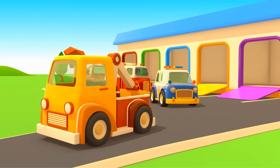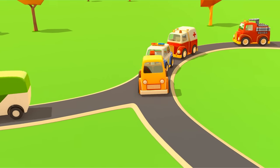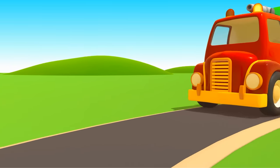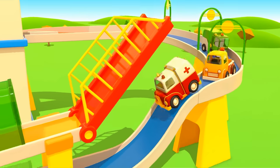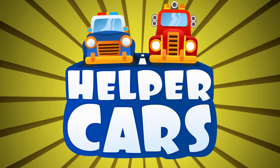Cars, cars, cars, cars. Windshields, wheels, trucks, and doors. They drive and honk. We ride along and then together sing a song. Cars! Cars, cars, cars, cars, made of many moving parts. Sing and they'll hear, beep and steer, and take you to high gear. Helper cars.